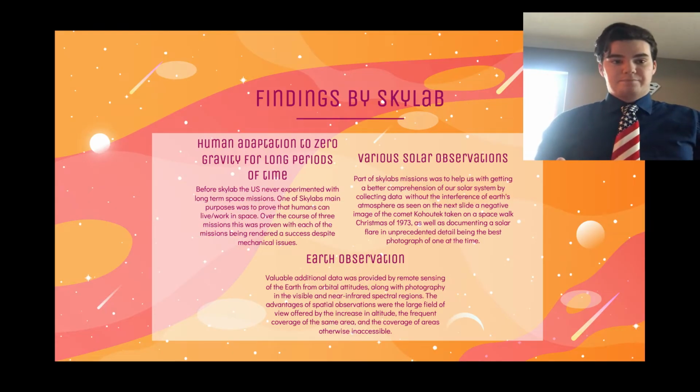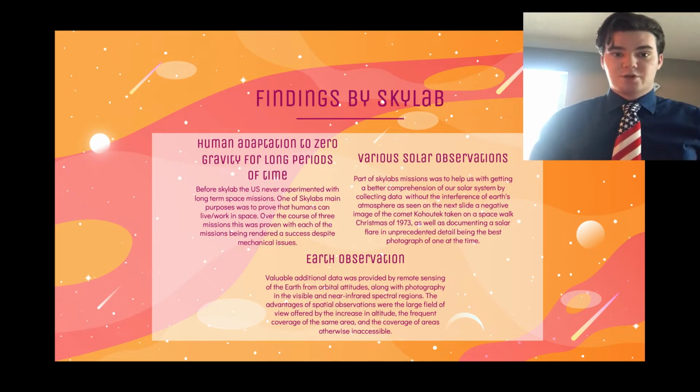Findings by Skylab. Before Skylab, the US never experimented with long-term space missions. One of Skylab's main purposes was to prove that humans can live and work in space. Over the course of 3 missions, it was proven, with each of the missions being rendered a success despite mechanical issues. Another one of Skylab's missions was to help us with getting a better comprehension of our solar system by collecting data without the interference of Earth's atmosphere.